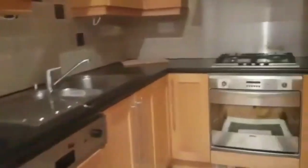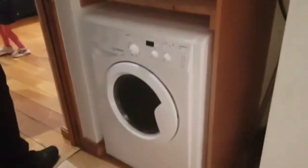This is the living room, but the living room is bigger than this. They pushed the chairs together here. And the kitchen is not bad. There was something about the house that we didn't like. I can't really remember what. Maybe the neighborhood, but the neighborhood was not bad. I know there was something about the house that we didn't like though.